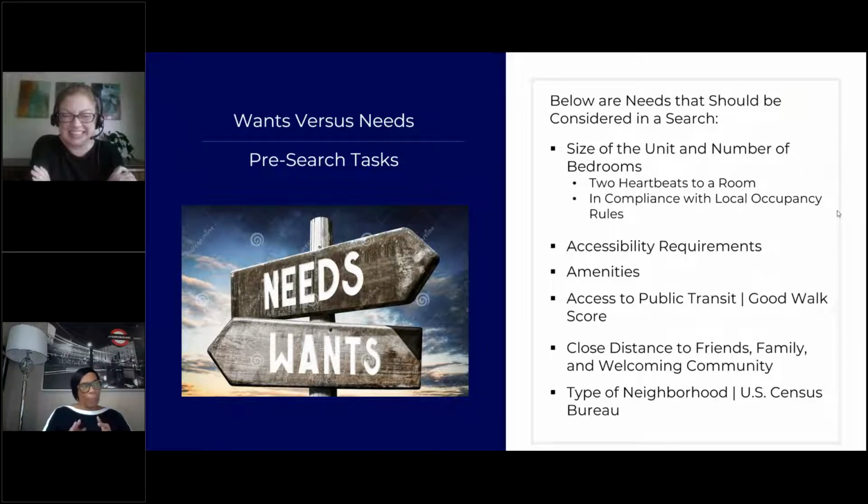So you can go past that 2 heartbeats to a room depending on the age of the person, the sex, but also make sure it's in compliance with local occupancy limits. So it's not 2 heartbeats to a room anymore. You can change that slightly. This is one of the areas a client might express more of a want than a need. They may want a 4-bedroom, but only need a 3-bedroom. I've seen sometimes clients want something bigger, but again, affordability is affordability. If they can afford it, then I say go for it.